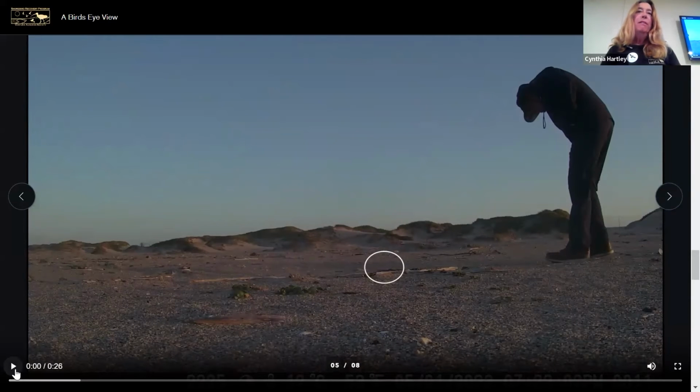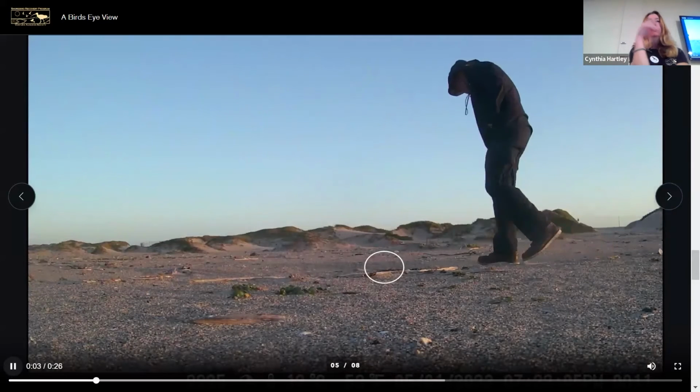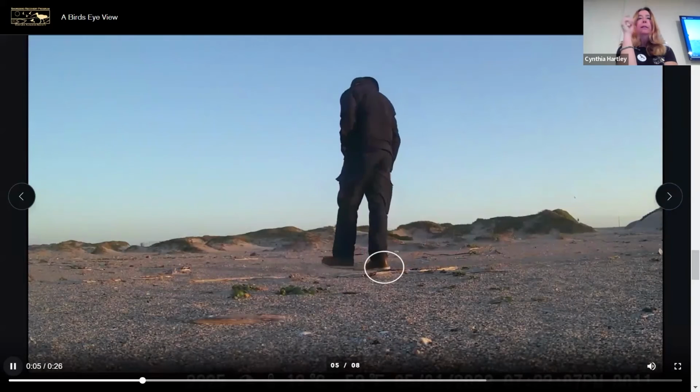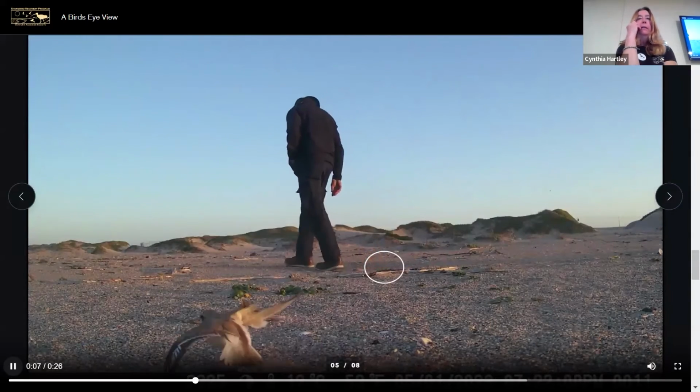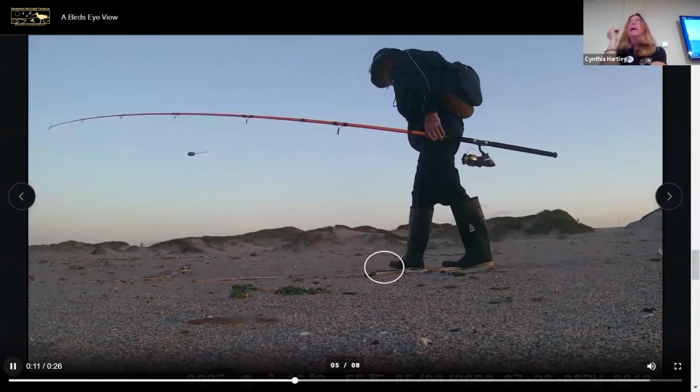We've encountered this guy a lot, and he must see my cameras, because last spring, he walked by them all the time. So the circle is a nest that doesn't have a cage on it. And there's the bird doing the display. He's looking for sea glass.